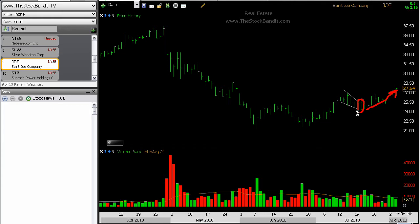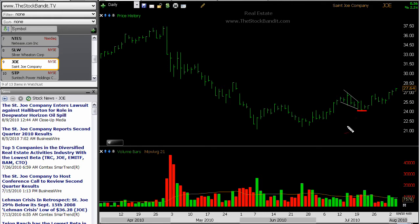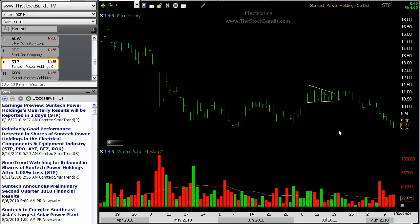So the analysis was correct. Stop loss was just possibly a little bit too tight on this one. Next trade we took was in STP, and here's a solar stock that was starting to work its way higher with this bullish consolidation or wedge pattern here following a nice rally.